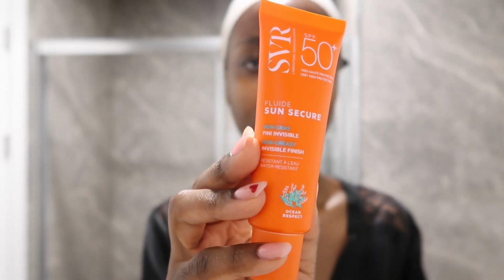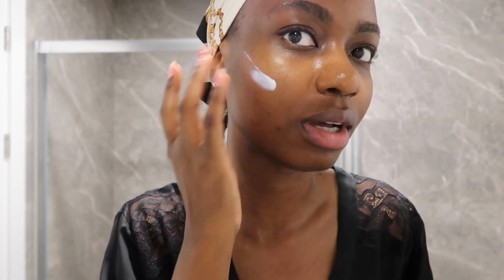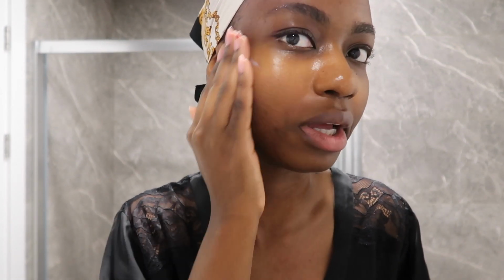It's the SVR sunscreen, 50 plus SPF. It says it's non-greasy and invisible finish, so hopefully it works. But yeah, this is the first time I'm going to try it. I have opened it and tried it on my hand and it disappeared. If this does not leave a white cast, I think this would be the best thing I've recommended to you guys ever. Let's try it. Okay, let's see. Here goes something. So I'm going to put it on my skin and I'm going to blend it out.